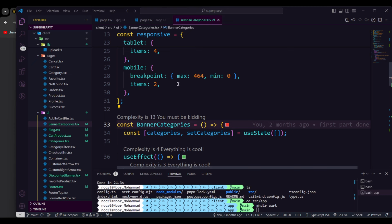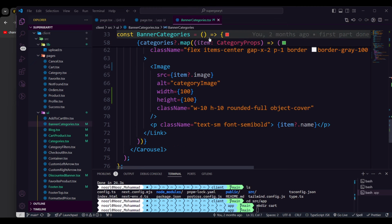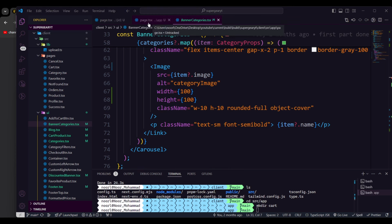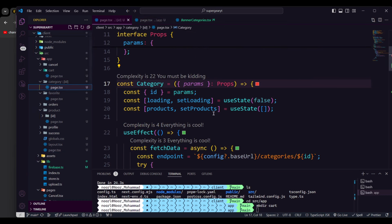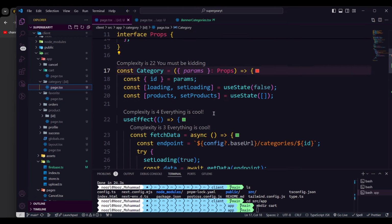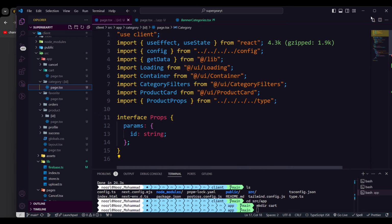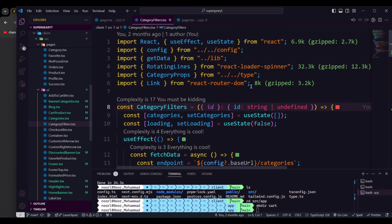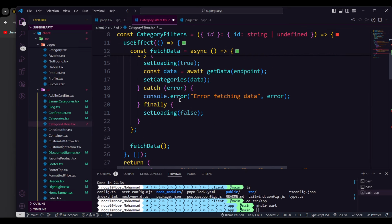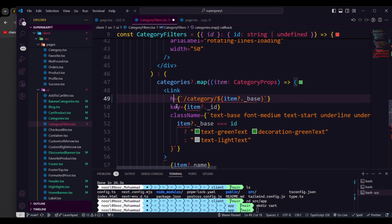So let's see what we are passing from there. Okay, we are passing the id.base. So if we go in our category page.tsx, we are defining the params. What are we missing? I think we need to check within the component, in the category filters. Okay, we have that React Router DOM link which we need to replace, of course. So it should be next link, and instead of to it should be href.